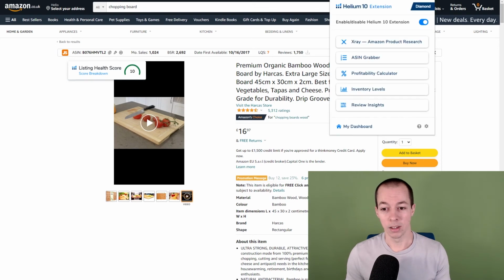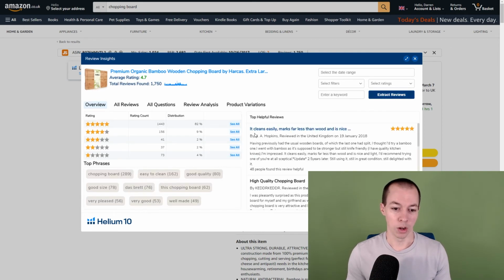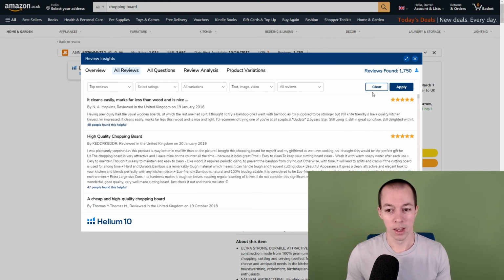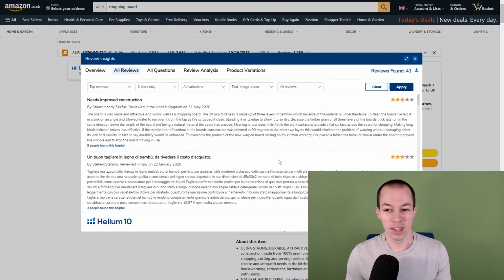But Helium 10 has a tool called Review Insights built in, which makes things quicker and easier. Just click Extract Reviews in the top right corner, and you can go through and figure out the pain points people were having. If you just want to focus on the 1 stars, you can do that, or you can focus on the 3 stars. Sometimes 3 stars offer more value as they give a more balanced view. I sometimes find 1 stars are people just overreacting. But still go through all of these, see what issues people are having, and improve on those issues. So that's one way of getting ideas for differentiation.